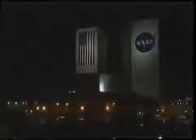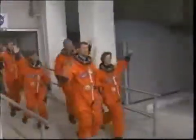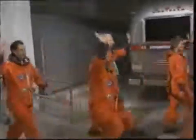Prior to the first launch attempt, we live in this building, which is like a dormitory for those 3 or 4 days, practicing our last-minute procedures and getting fully prepared to launch. We launched at night on STS-93 based on the requirements that the Chandra Observatory had for its final orbit.